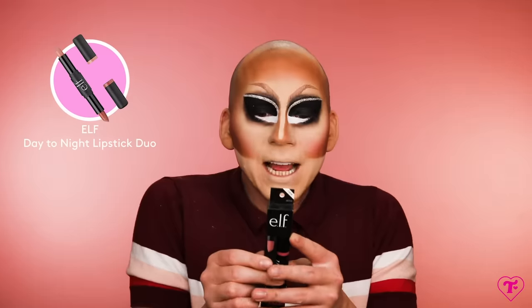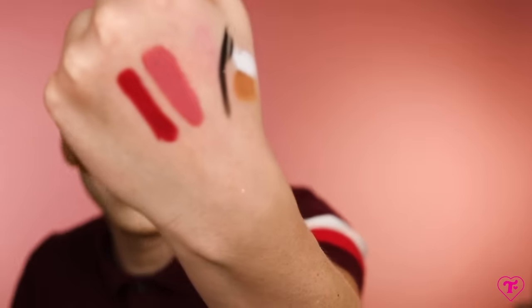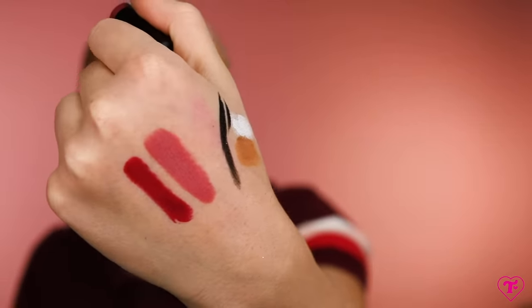I have the Day to Night Lipstick Duo. I just grabbed this because I love a rosy neutral color. Okay. It's a very Avon color, a very warm old lady kind of color. But I like those kind of colors. And then we have the nighttime color. Here are the two colors side by side. One is truly a daytime color. And the other one is like going out to dinner with your boyfriend's parents or girlfriend's parents.